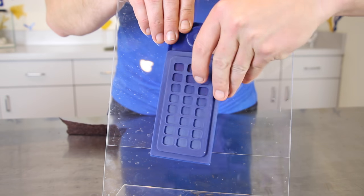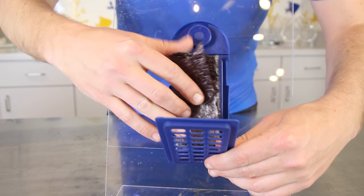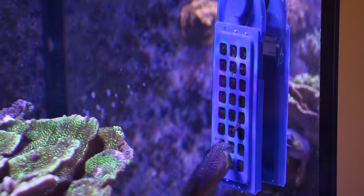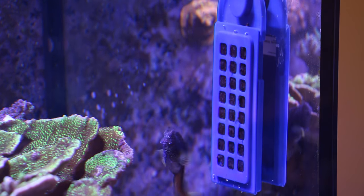Finally, the Gourmet Grazer, which is a magnetically mounted seaweed holder that secures seaweed inside of your aquarium to allow your herbivorous fish to naturally graze on the food throughout the day. You can then quickly and easily remove any uneaten seaweed, which will prevent nuisance algae as well as nutrient level spikes in the tank.